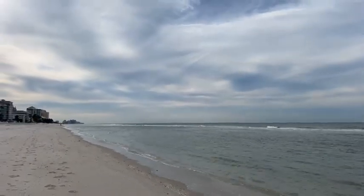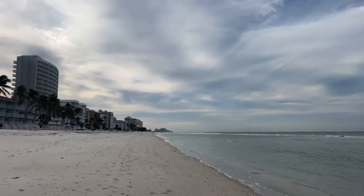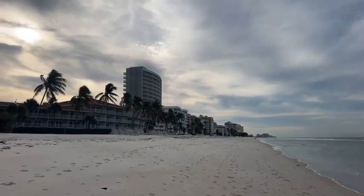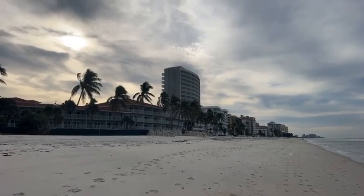Not seeing people running around in their swim trunks and bikinis here at La Playa yet this morning. No umbrellas up yet. Got their chairs out though. Got their beach chairs lined up.